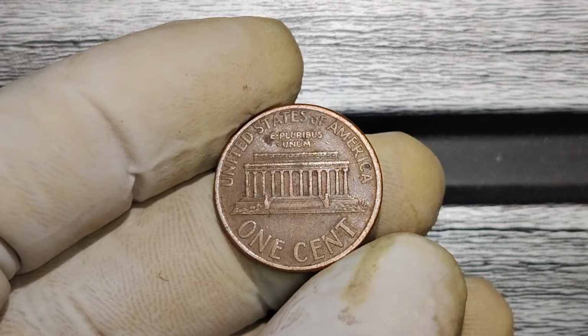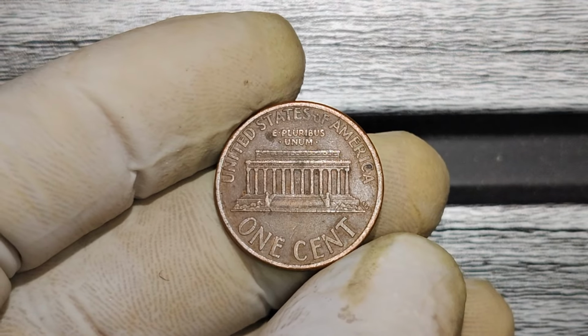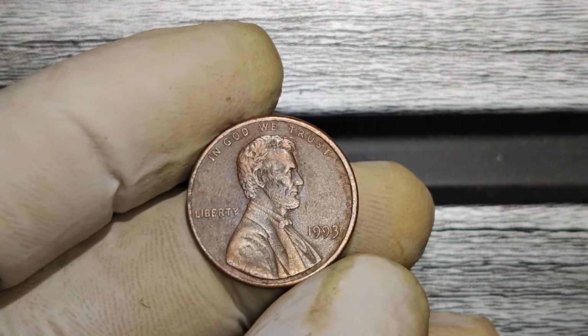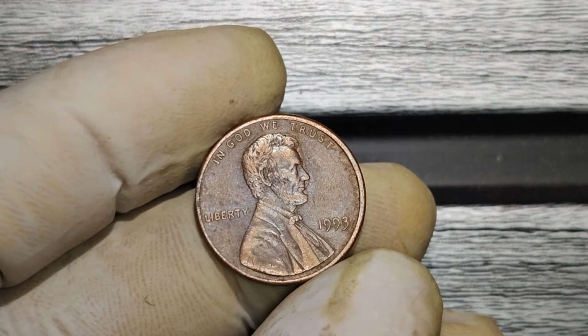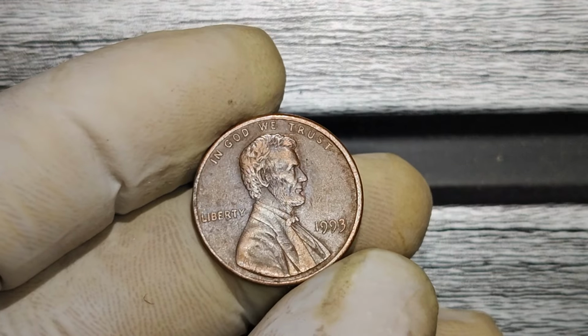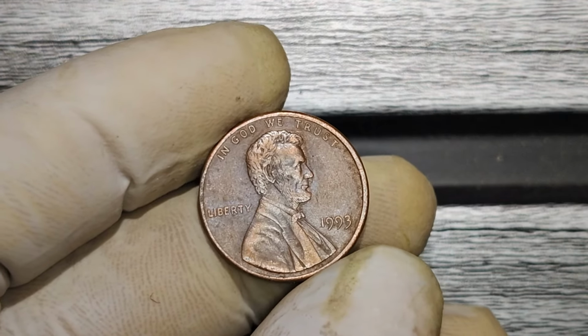Always check your change. You never know when you might be holding a small fortune in your hands, so next time you see a 1993 no mint mark penny, don't just toss it aside. Check it carefully. You might be sitting on a gold mine. With $1.6 million on the line, it's worth taking a closer look.